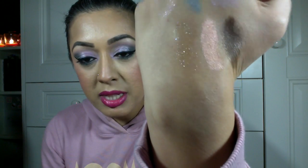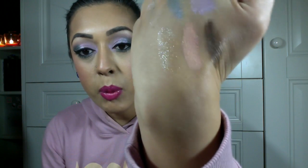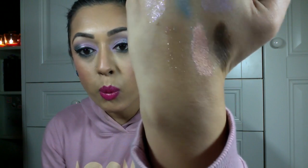Kind of reminds me of Club by MAC, but obviously this is in glitter form. And it's very difficult to show up on the skin, but you can see it's a brown glitter, but the glitters themselves show up with a green duochrome. Amazing. I'm going to use this tomorrow, I think. So that is all the loose shimmer and glitter sets.